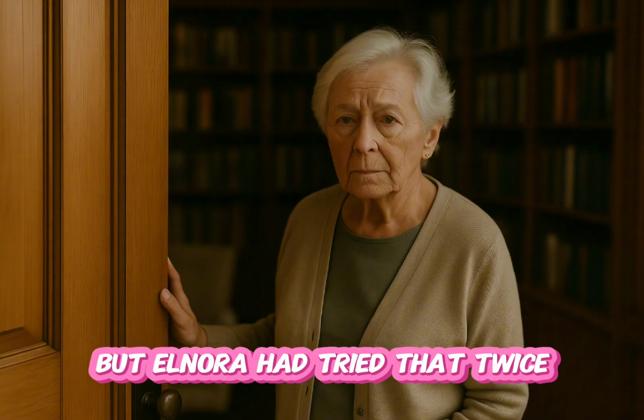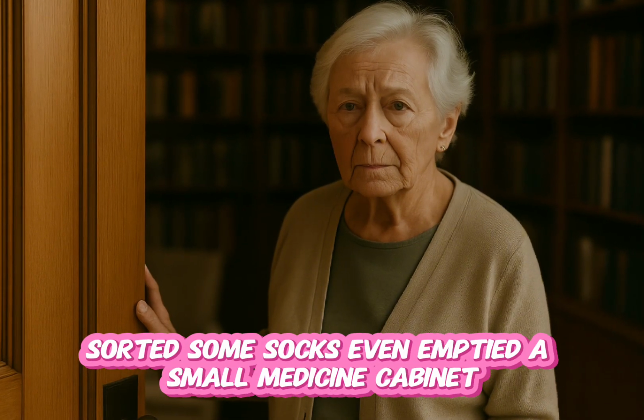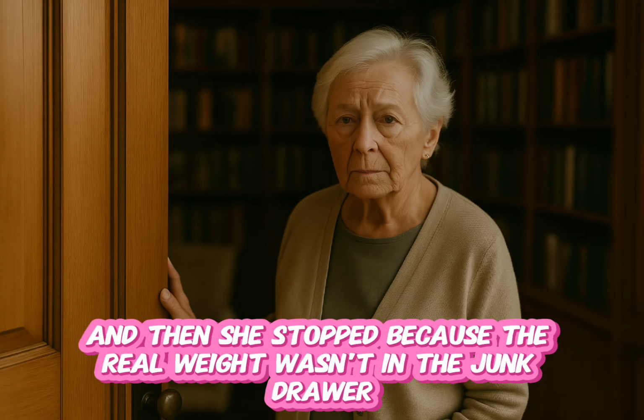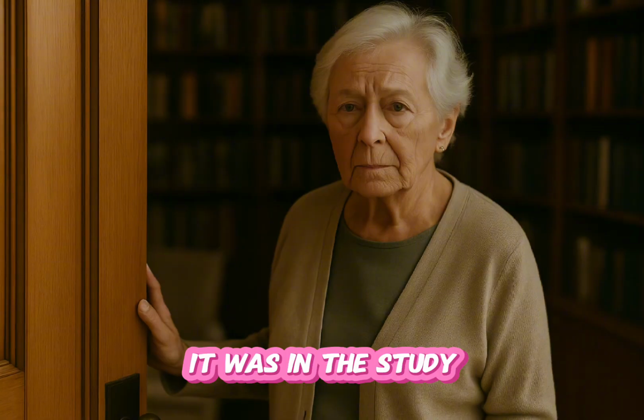But Elnora had tried that. Twice. She cleaned out a kitchen drawer, sorted some socks, even emptied a small medicine cabinet. And then she stopped, because the real weight wasn't in the junk drawer, it was in the study.